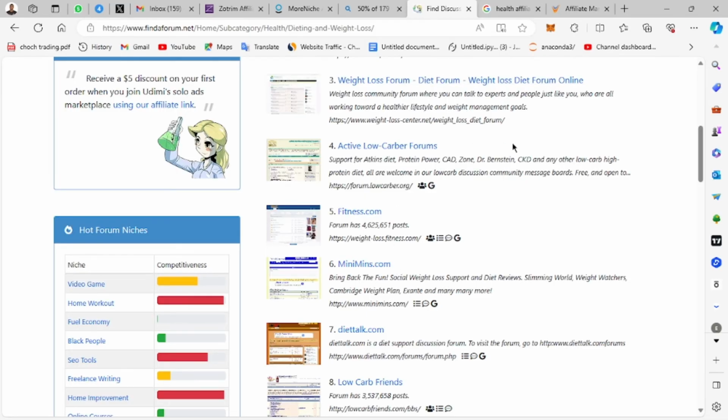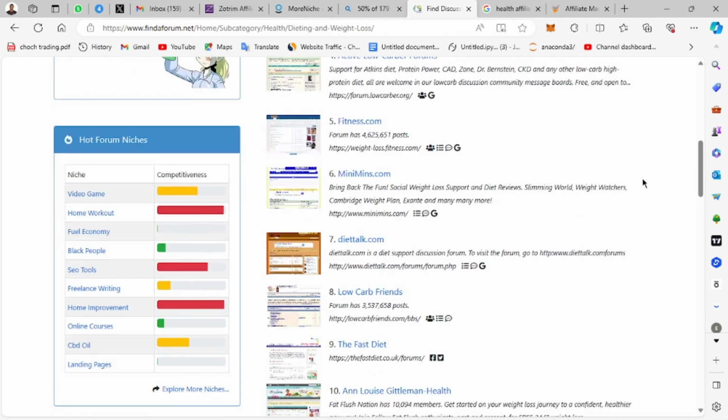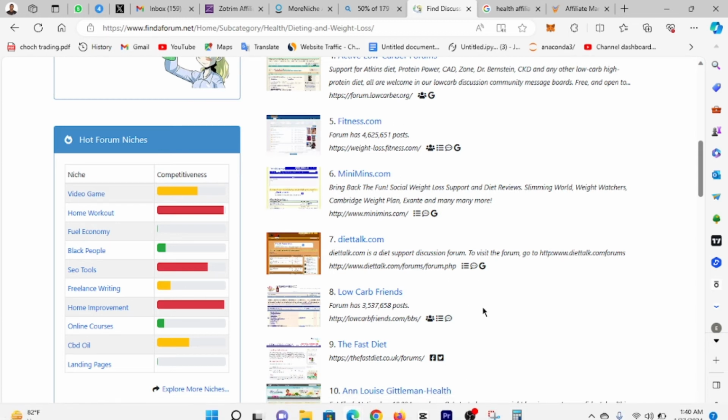All the rest of these ones are very active, but they've hidden the number of their members and the number of posts that they have on the forum. So on this one we have 4.6 million, and we have low carb friends. This one has about 3.5 million posts. It means that these particular forums are very active. So all you have to do is join all of these forums.